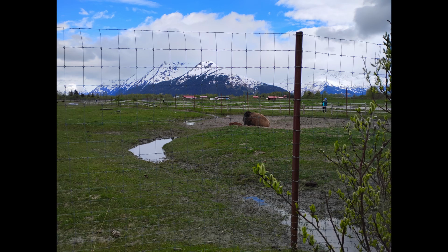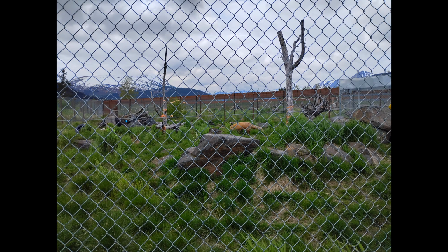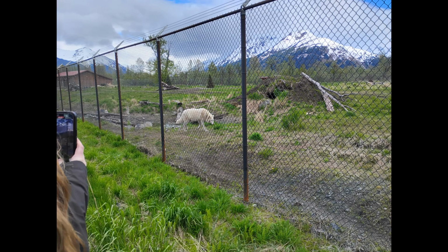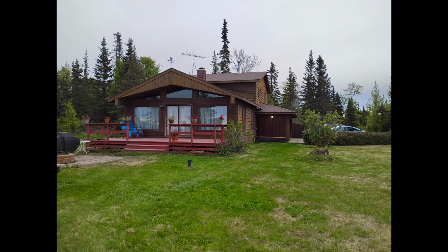Elk or deer, I can't remember. That was bison, and that was a little baby there on the right of that one. It was cute. Fox, and then coyote, and porcupine. And there's a wolf. There's also bald eagles and things. Caribou.